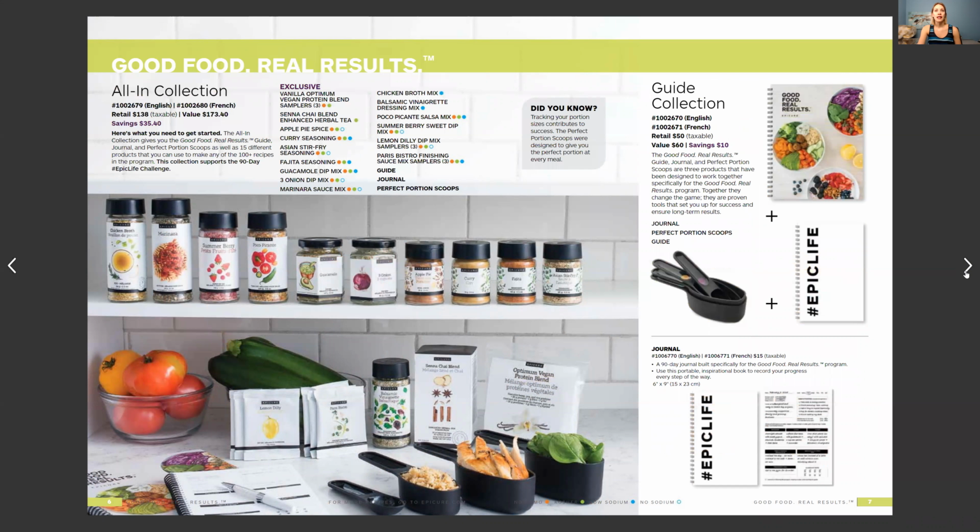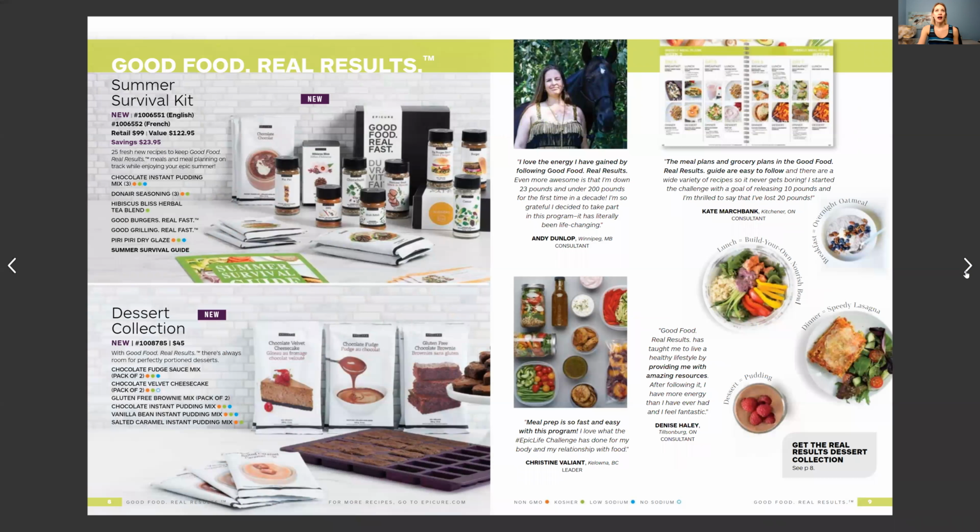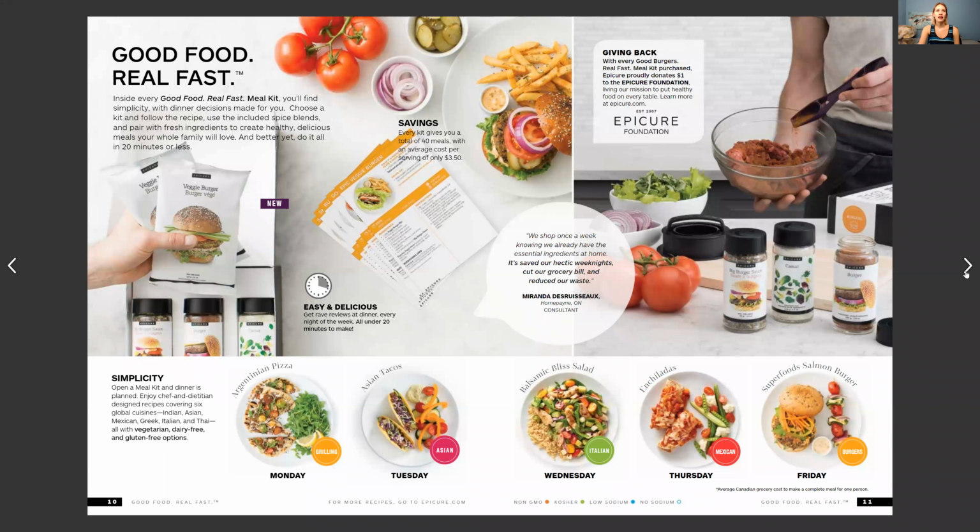Okay, so this is just our collection that we offer. Amazing. Here we go, and then I'm highlighting some of the other collections we have. So if you want to buy a bunch of stuff, but you're not sure what, you want to buy a little bit of everything, look in our collections because you tend to get more for a cheaper price. Searching around, and our kits, amazing, amazing.